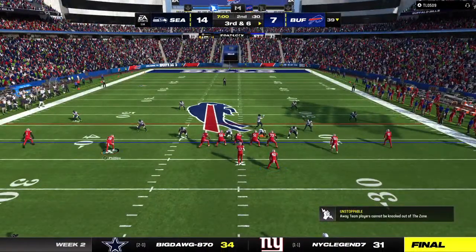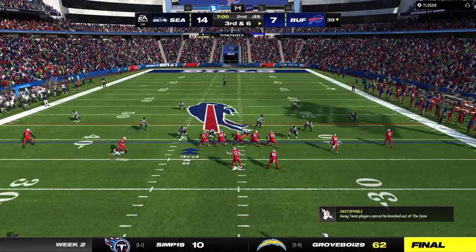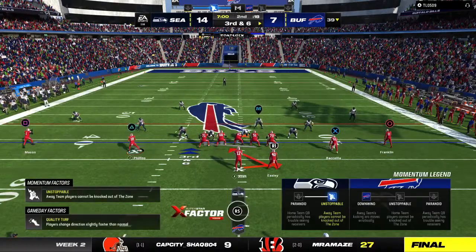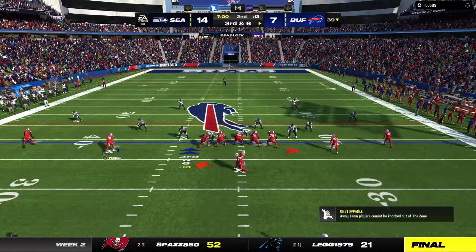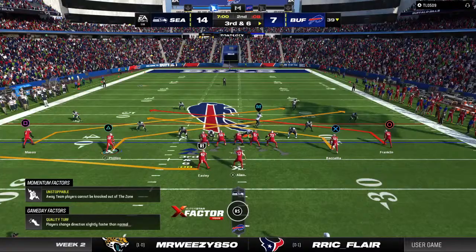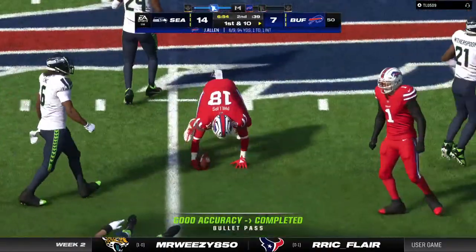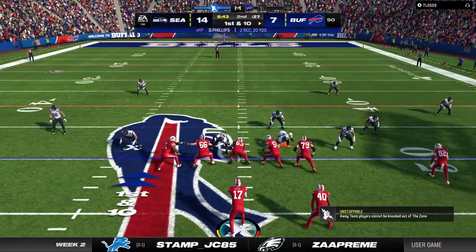The Bills on third down. They've been okay, 2 for 3 thus far. This will be 3rd and 6. In motion is Phillips. Throwing is Allen on third. That is caught. And he is going to have a Bills first down as they're able to get the third down conversion.